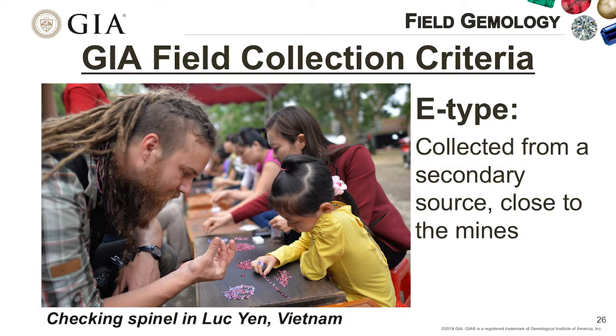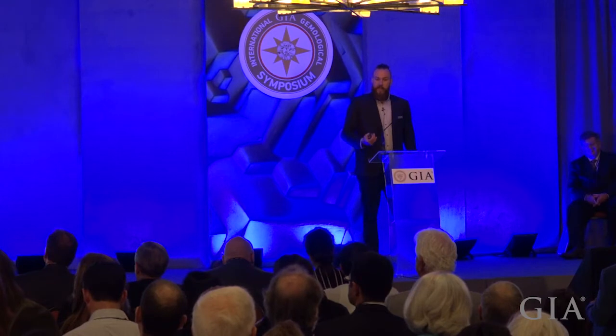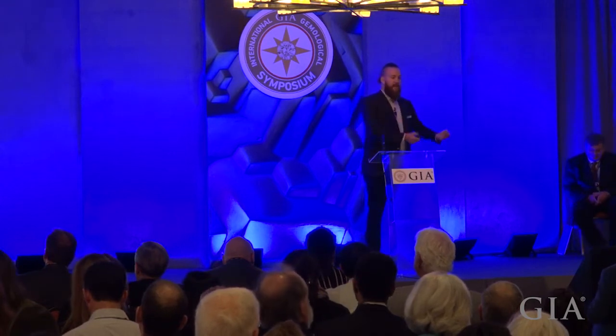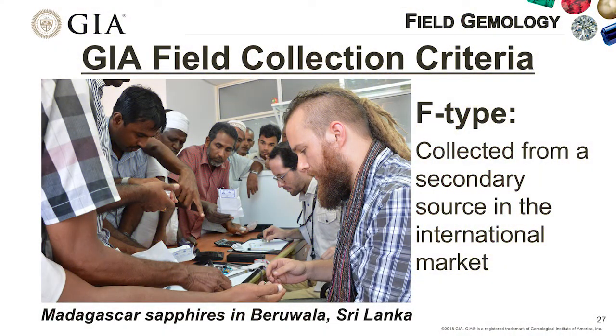Then another example is E-type, where we buy it from a secondary source, usually a dealer, close to the mines. So this is an example from Cobalt Spinel that we were buying in Vietnam from this family business. She drove a very hard bargain, by the way. But these are samples that we still collect, although we haven't collected them in the mine ourselves. They still have a huge scientific importance, because usually the quality gets a lot better the further you go from the mine.